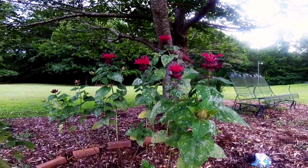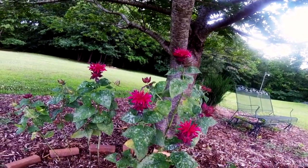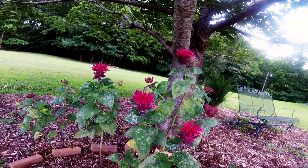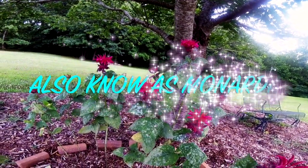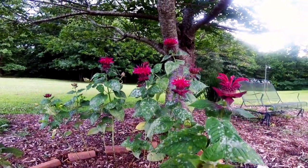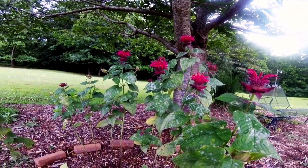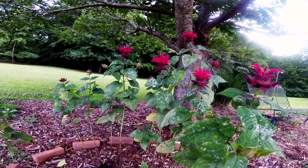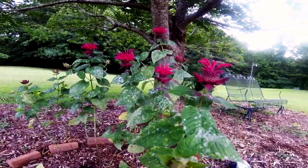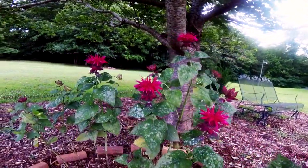Alright, you guys, so this is my Bee Balm. And Bee Balm is actually a North American native thriving flower. It is found in the Carolinas. The proper name for it is actually bergamot. It comes in a variety of colors. However, this is my favorite one, the red.